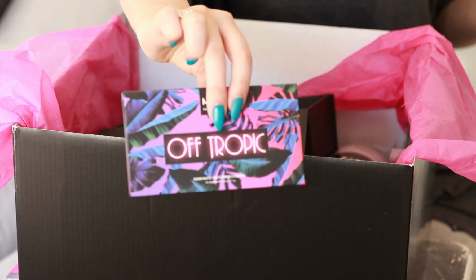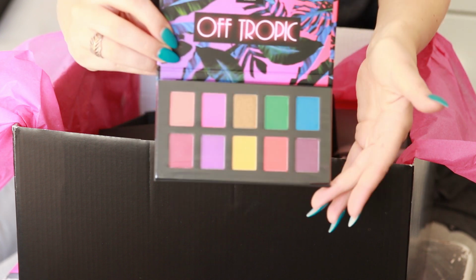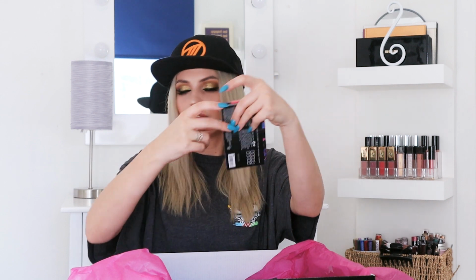It's really convenient. We have the Off Tropic palette, which I also wanted to try, which is another beautifully vibrant rainbow shade kind of palette. Tropical, very fitting. We have the Born to Glow palette. I also own this palette.